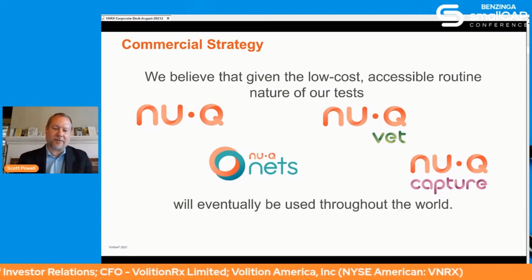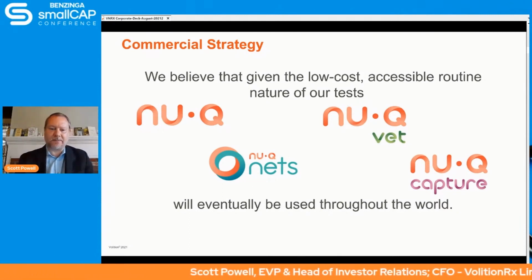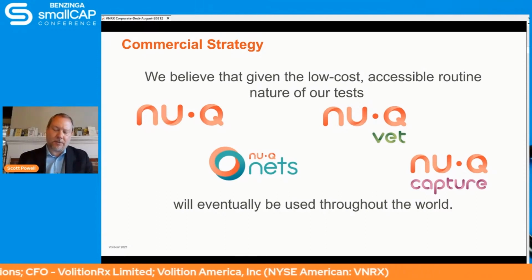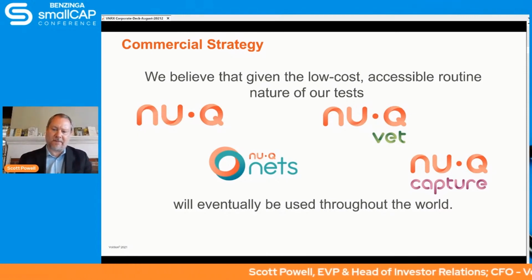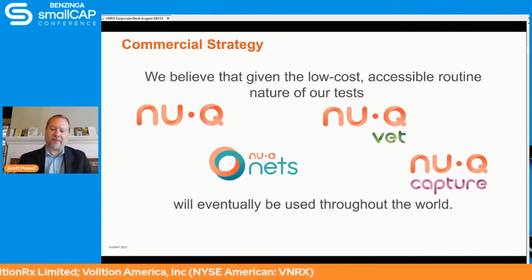NuQ Nets, that's our first significant foray into looking at non-oncology based disease states. We're looking at our ability to use our technology to predict which patients post-infection from sepsis and or COVID are likely to progress to the severe immune response of those two diseases. And NuQ Capture is really our R&D program, where our patents are housed, and a lot of our R&D work is done through that vertical. I won't talk much about that vertical, although I'll just point out that we do have significant intellectual property. We have a number of patents granted in the US, in Europe, and globally. We have a very strong patent portfolio. That's all I'll say on the NuQ Capture vertical.